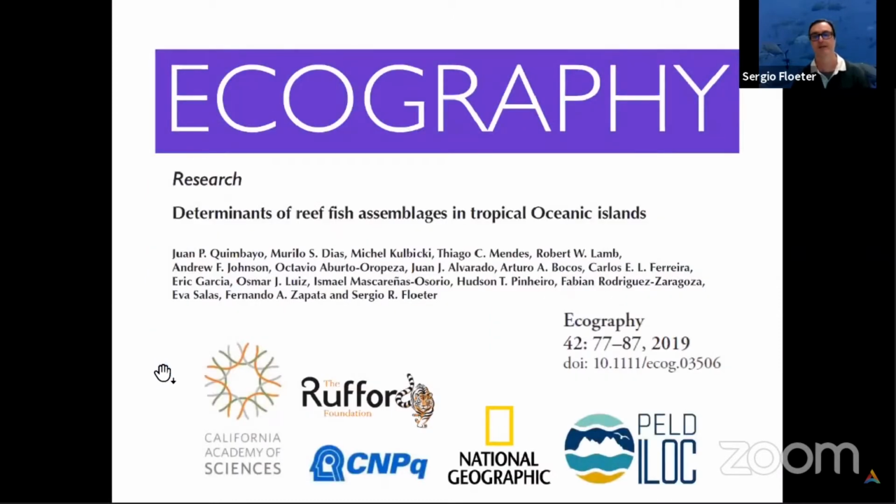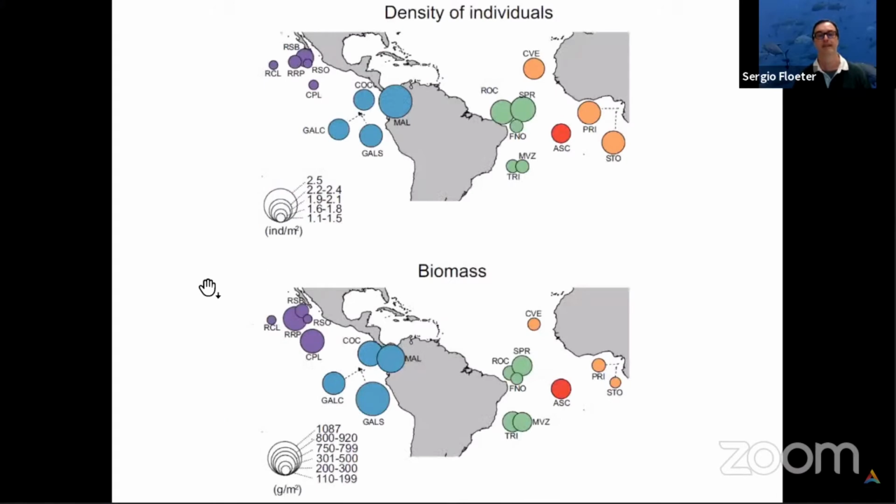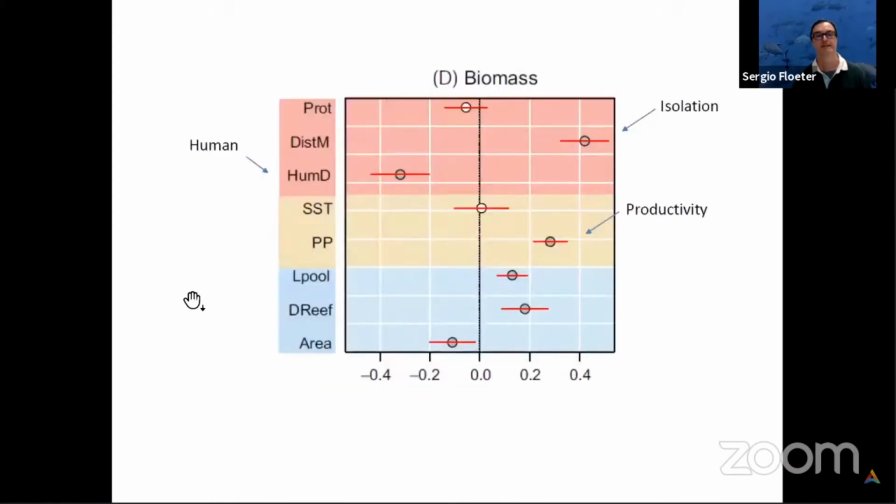And we have a paper published 2 years ago in which we tried to assemble a lot of information from the different islands. And now we have some idea of species richness, comparing the Atlantic with the tropical Eastern Pacific islands, such as Galapagos here and other islands there. Density of individuals, biomass, and now we know that biomass is related to isolation. Larger biomass when the islands are more isolated, most likely because we have lower human influence. As well, we have some interaction with productivity, with area, and so on.